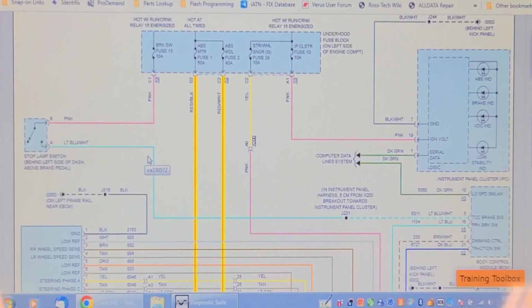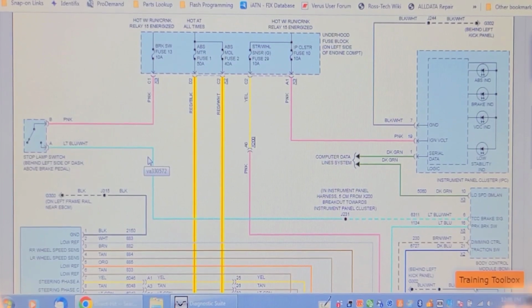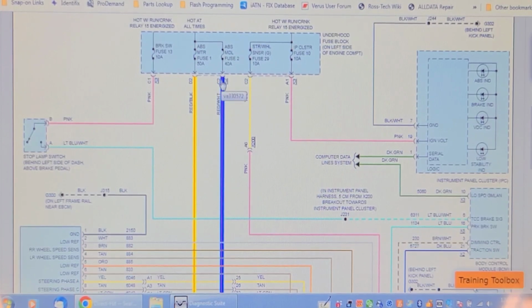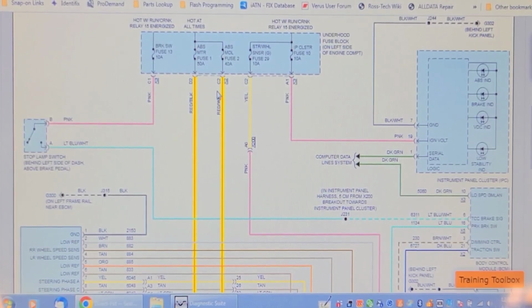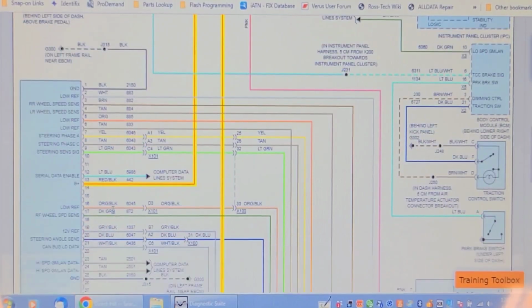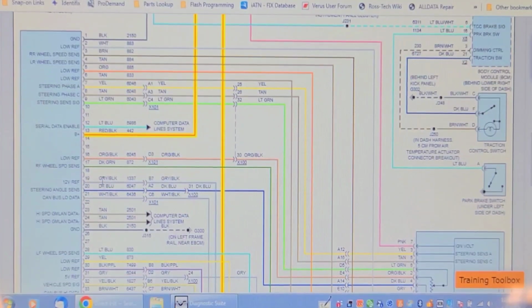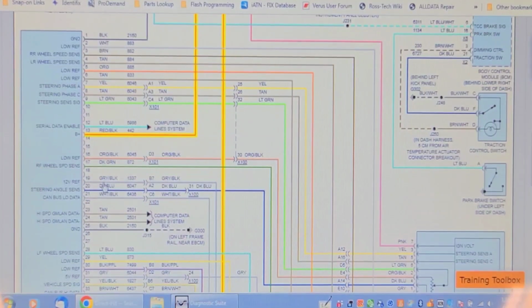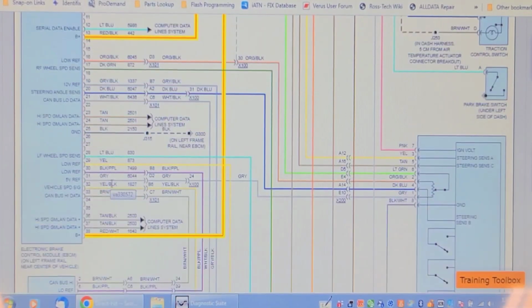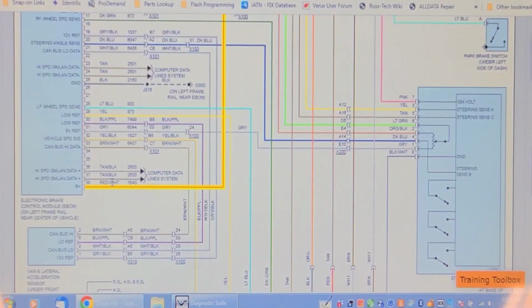So here's a Mitchell version of the wiring diagram for the ABS with JL4. Shows a motor fuse 1 and MDL fuse 2 in the underhood fuse block on the left side of the engine compartment. It should be a 12 volt reference signal here. Not sure what that is for. Let's see. Oh, that's for the yaw rate sensor.